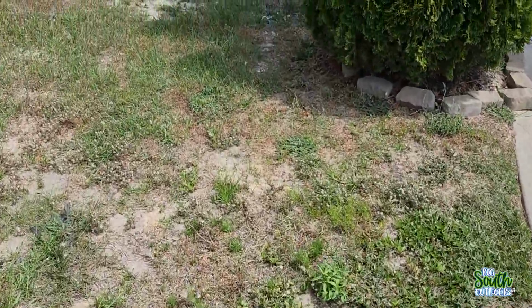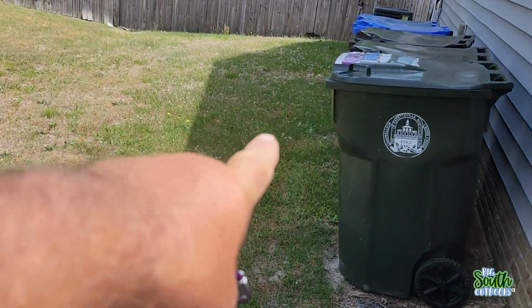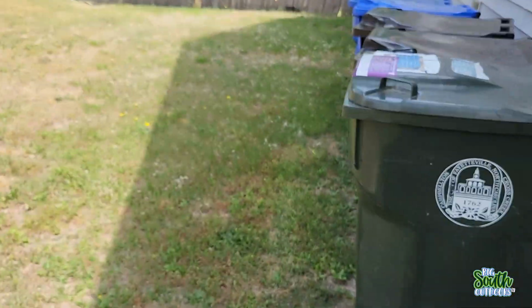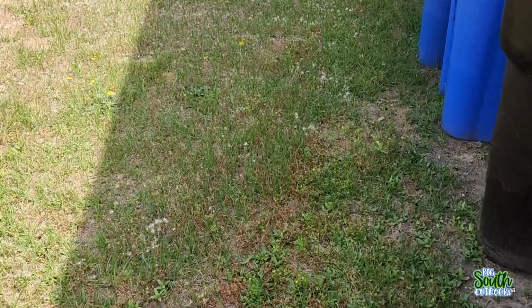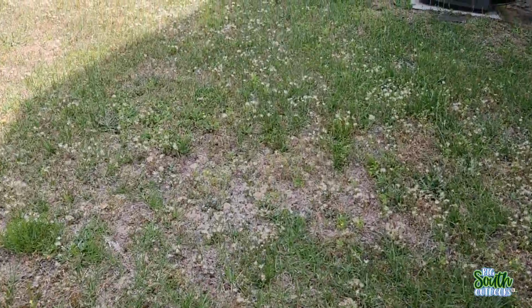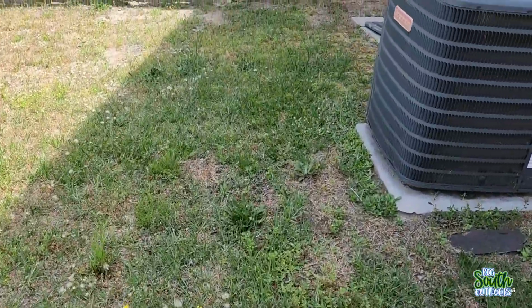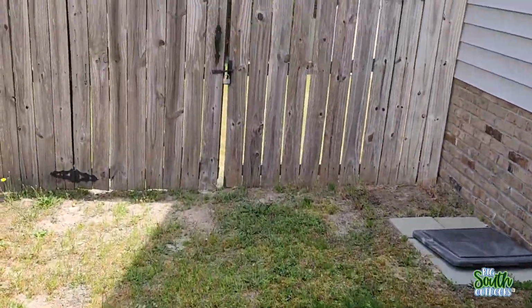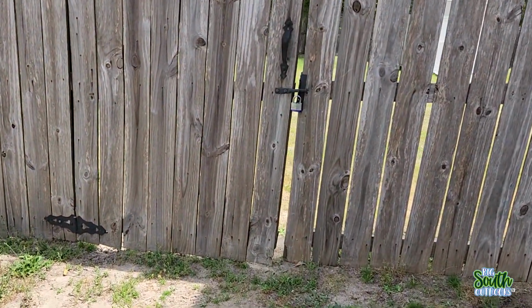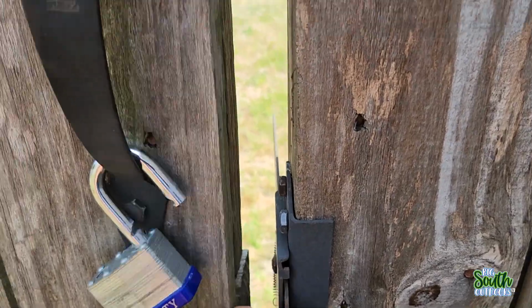And I'll tell you right now, you see that? That looks like cotton balls laying on the ground. I don't know what that is, but I'll tell you right now, when you cut it, it feels the air. Let me get this gate unlocked here and I'll be right back with you. All right, I got it unlocked. Let's get her open.